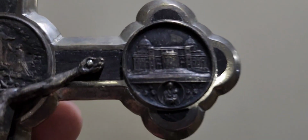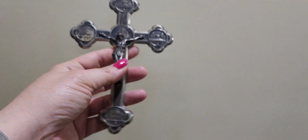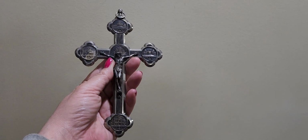So look at before, where you can hardly even see the image on this. I mean, it's that badly tarnished. And we're going to see after. All right, so take a gander at this and remember how it looks. And then we're going to do a before and after with a fast motion cleaning.